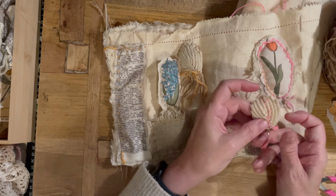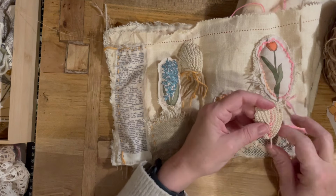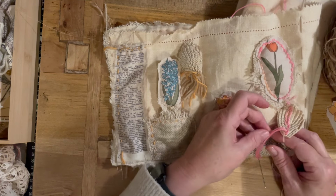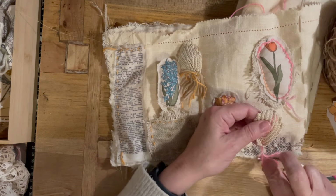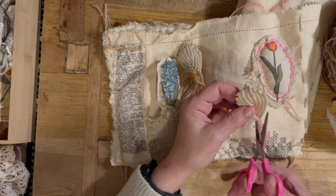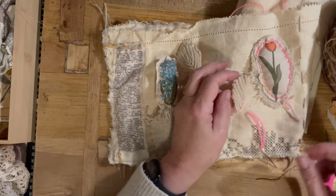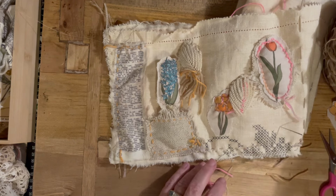So for all those stitches, is that worth seeing? I don't know. I'll just pull that out. Let's try a different stitch. Why can't I find the end? So here it is here.